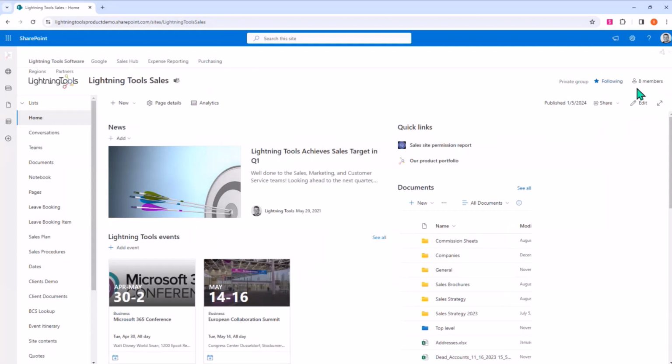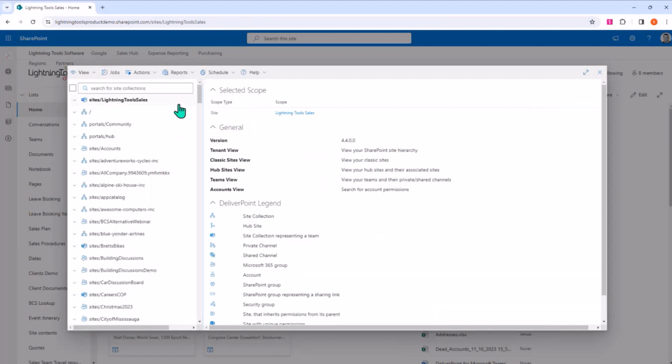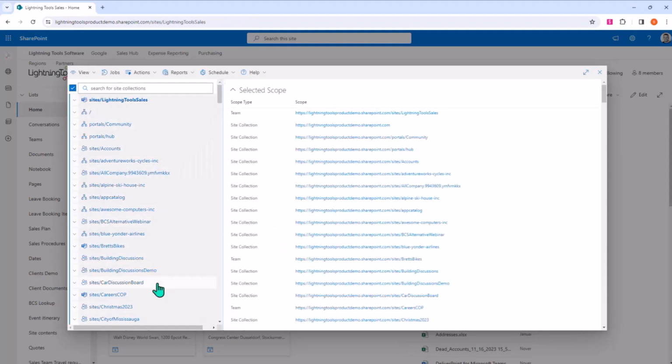All right, the next one, as I mentioned, is the ability to automatically schedule a report. So in order to produce this, you might come across this issue on a single document library if the document library contains a vast amount of content. In order to be able to replicate this, I need to do maybe a tenant scoped permission report.